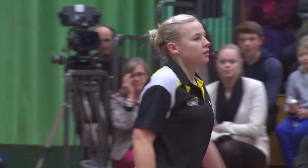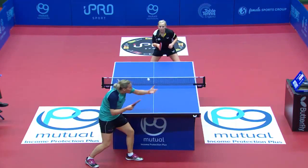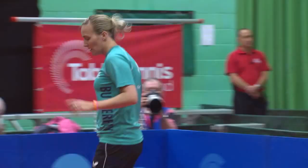Great point. Both players there doing well. Hannah Hicks getting into a little bit of a rhythm there. That's what she has to do. She can't afford to make unforced errors. She's got to try and vary the spin when she's away from the table with her defence. Chop the ball heavy. Get it fizzing with backspin. And then throw what we call the float in as well. That's the defensive shot with no spin.